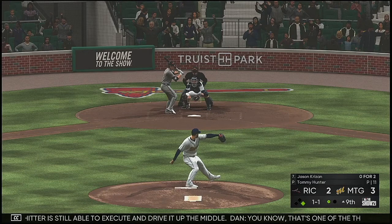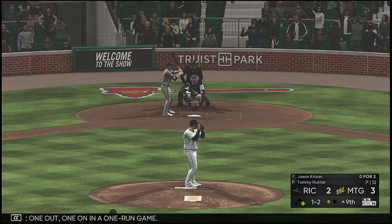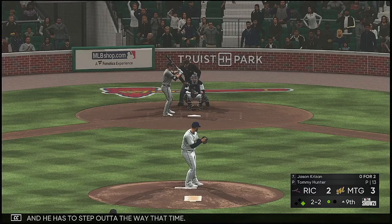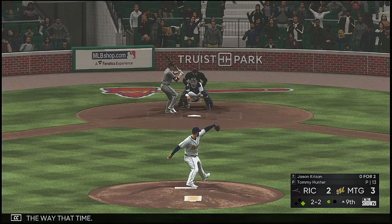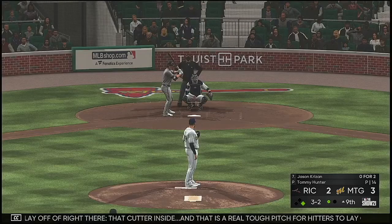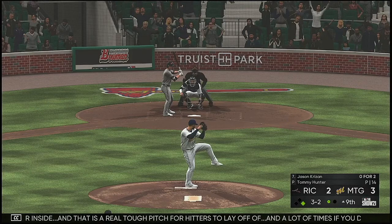So now to the plate, Jason Krzyzan. One ball and two strikes to count. One out, one on in a one-run game. Breaking ball as this runs in on him, and he has to step out of the way that time. Just missed with the 2-2 count, and it runs full now. That's a good pitch to lay off right there, that cutter inside. That is a real tough pitch for hitters to lay off of. A lot of times, if you do swing at that cutter in, you're going to end up with some firewood and a broken bat.